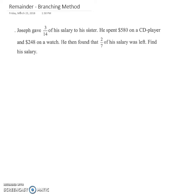Okay, so for this question, we are doing the remainder branching method. So I'm going to show you how to do it. Joseph gave 3/14 of his salary to his sister. He then spent 580 on a CD player and 248 on a watch. He then found that he had 2/7 of his salary left. So let's do the branching method to solve. Let's use the branching method.